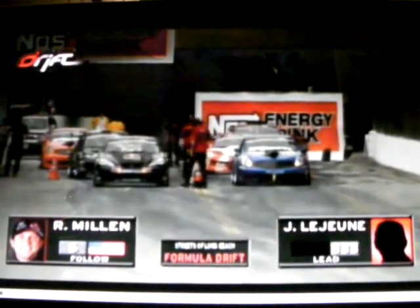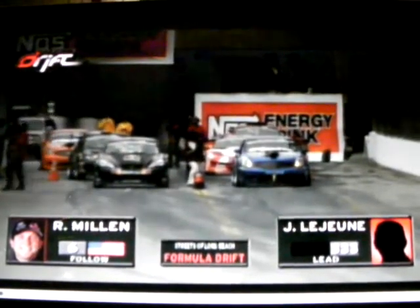So you saw Ryse Millen go through the course. There's quite a bit of a gap there. We'd like to see them a lot closer in proximity to each other. They both did a decent job of drifting and going through the course. Now they're going to switch it up. Jodin Lejeune, who's at G35, is going to be leading as Ryse Millen chases down Jodin Lejeune. Now, we want them as close in proximity to each other. Utilize that lead car as a moving clipping point. Wherever that lead car goes, the chase car needs to follow.